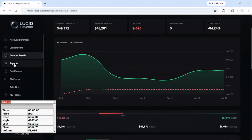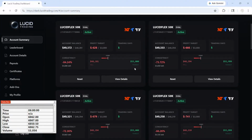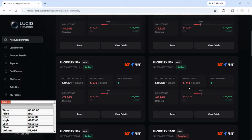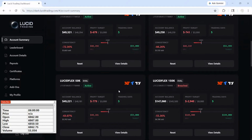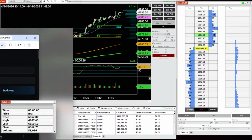And I have 5 accounts. 1, 2, 3, 4, 50,000 accounts. That's about the same. I'm down. Let me see. Slippage on copy trading is real. 628, 666, 679, 741, 779. This account was blown. So these are the 5 accounts I have, and I'm just trying to get them back to where it's supposed to be, and not just that, but actually get them to a payout. And I'm doing it live here for everybody and in real time.